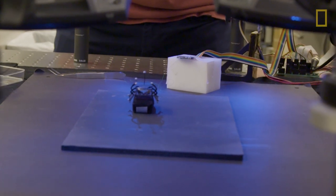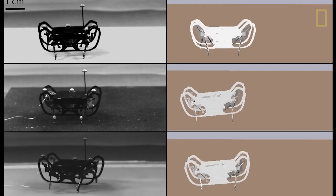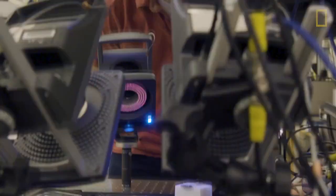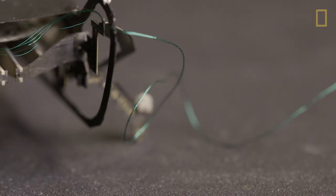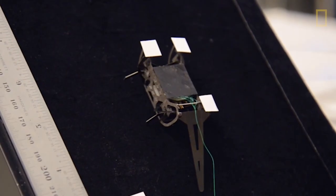This device happens to be one of the fastest robots on Earth, if you normalize to its body length. Twice as fast as Usain Bolt. We can change its gait, we can change how it's running, whether it's a trot or a run or a crawl. As these things get smaller, gravity starts to matter less. And so we can experiment with different ways to have them climb on different surfaces.